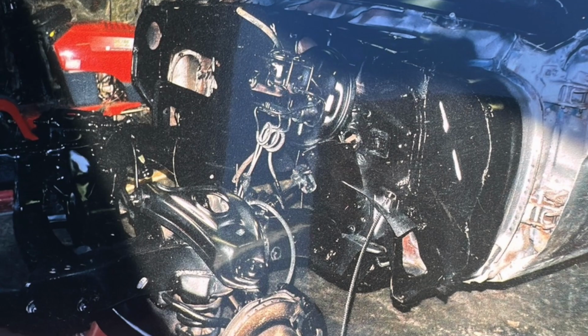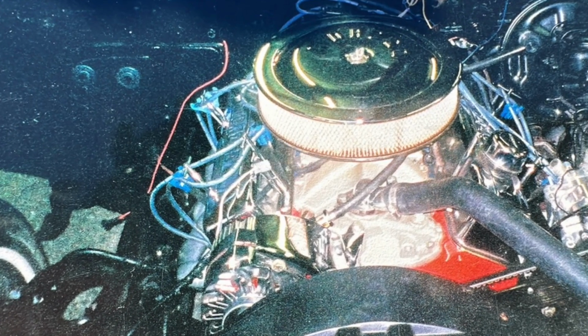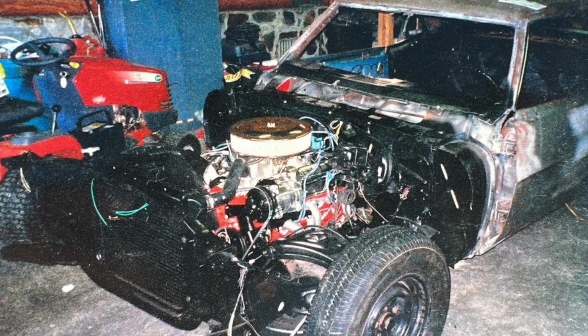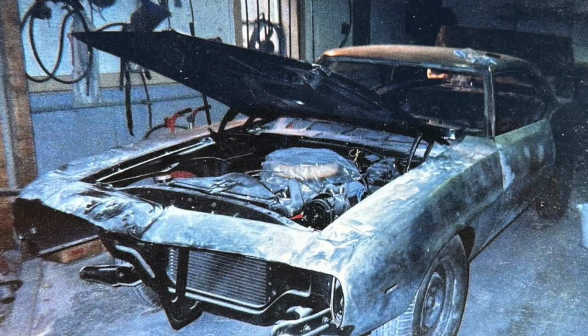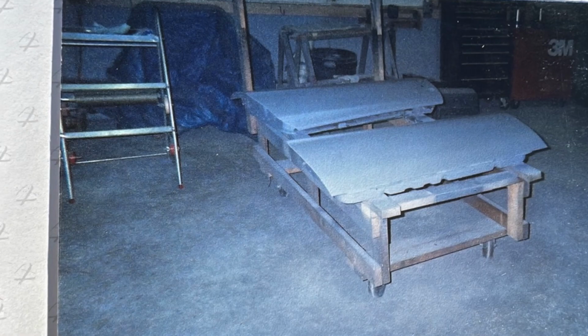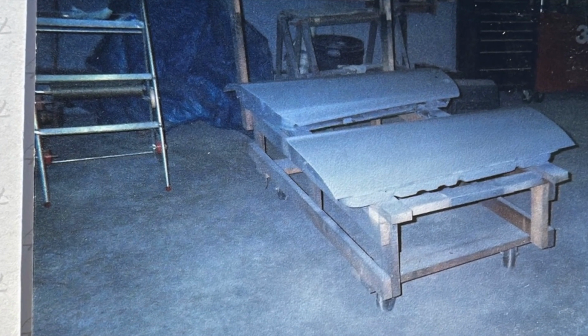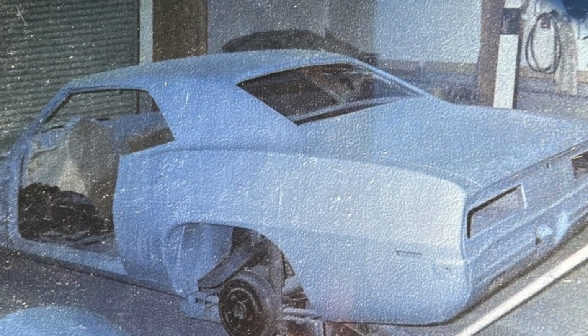Extensive work was also done to restore the firewall, the braking components, the chassis, the braking system, and a refreshed DZ302 engine was installed into the engine bay. And with the engine installed, the front end was put back together ready for the paint job. And then it was time to add primer to the car to get it ready for its final paint job. As you can see here, we have several different angles of the work that was done to prepare the car for its final paint job.